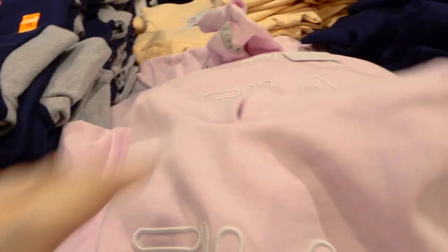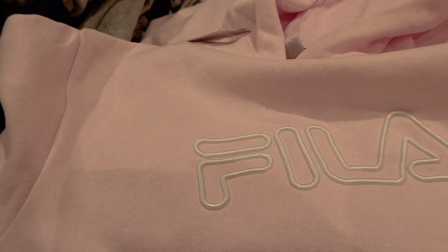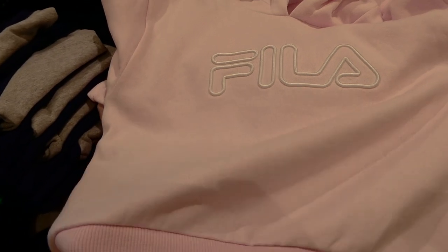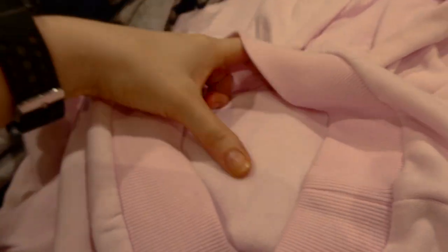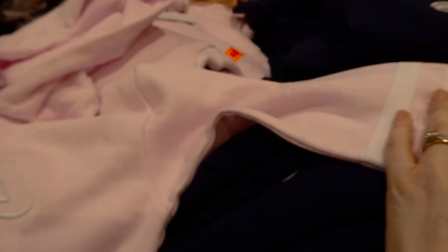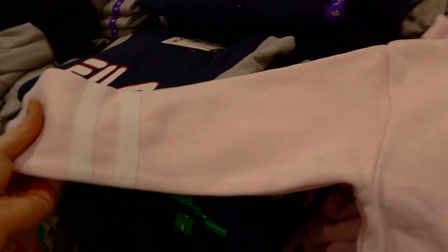And then these are the girls' hooded ones that are $20. They've got the cotton in the top. They just have the embroidery, which is really nice. It's nice and thick. No pocket, and these aren't cropped. I was thinking they were, but they're not. And then they have fleece on the inside. They've got them in the kind of ballet pink. Oh, and they do have, is it on both? Yeah, on both arms, they've got the stripes.